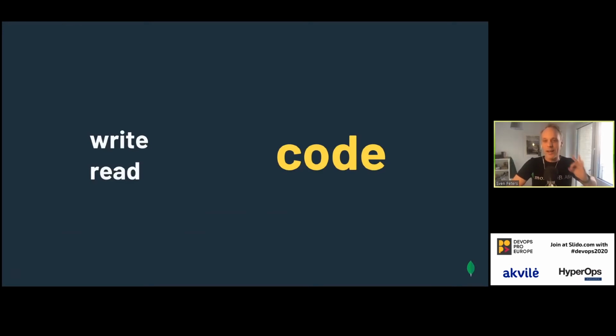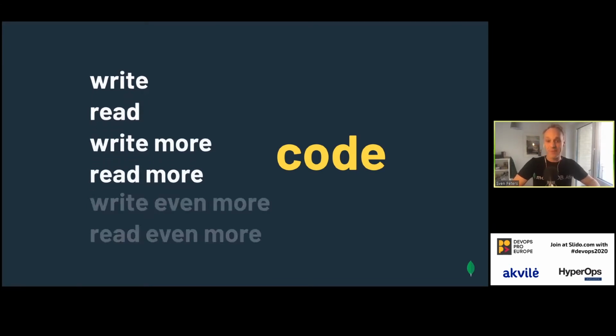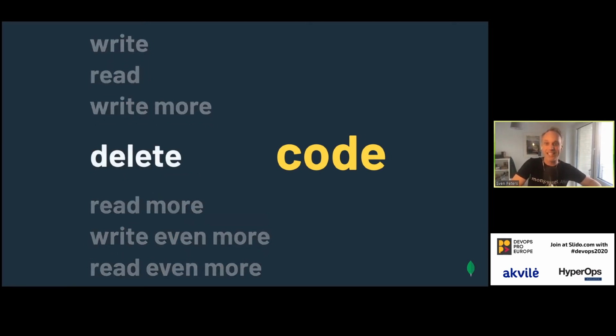So go and write code and also read code, read open source projects and learn from that. And then next advice is write more code and read even more code, and then write even more code and read even more code. But there's one thing you shouldn't forget: also delete code, right? There's some code that is never used or it looks horrible and you need to refactor it. So delete code too. Otherwise, you end up with a big, big code base that no one can understand anymore.